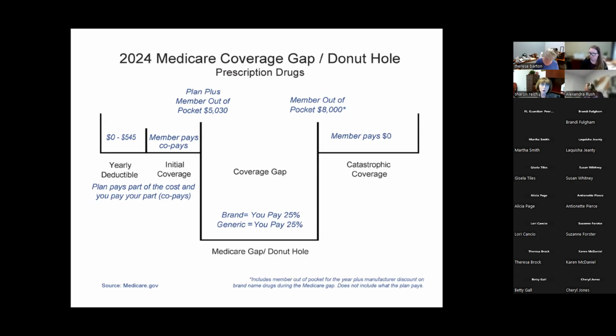So that's the total cost of the drugs, what you have paid plus what the plan has paid. Reaches $5,000, you're in the gap. When you're in the gap, the drugs cost more money. So it makes it even harder to afford the medications. Medicare says, okay, well, you can get out of the donut hole once the total cost of the drugs reaches $8,000.